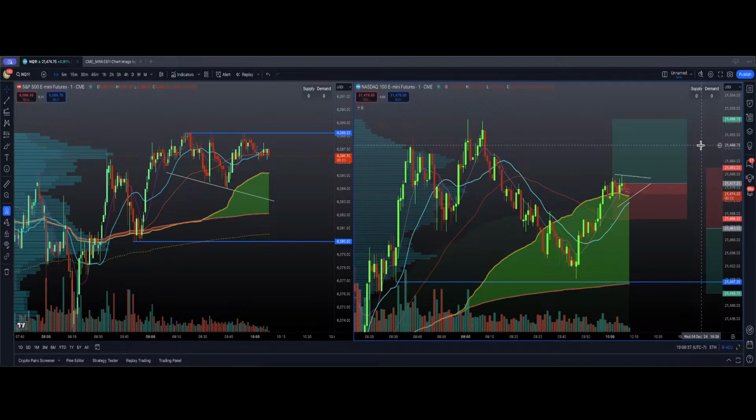This candle cannot have a selling wick. If this candle has a selling wick, I think it's going to break to the downside. I need that selling wick to not be there.